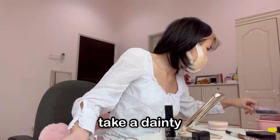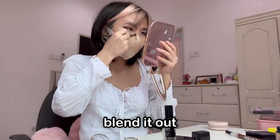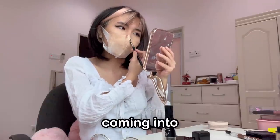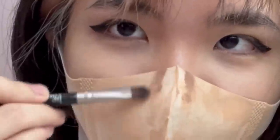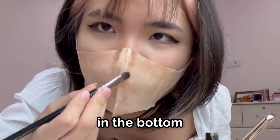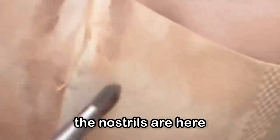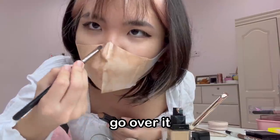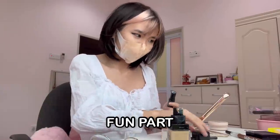After that, take a dainty little brush. Then blend it out. Just blend it out into your skin. Don't worry. It is all coming into fruition. So blend it down. Usually I like putting it in the bottom of the nose where the two nostrils are. The nostrils are here, so you just meh, and then you go over it to make it like a cute little button nose.